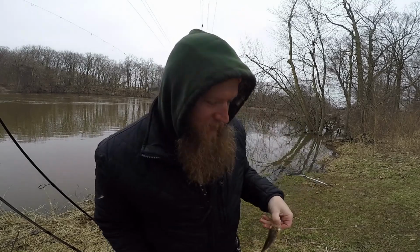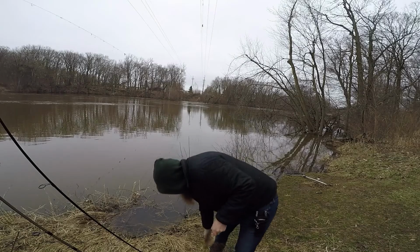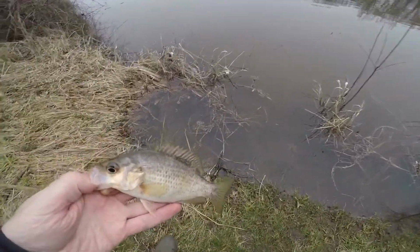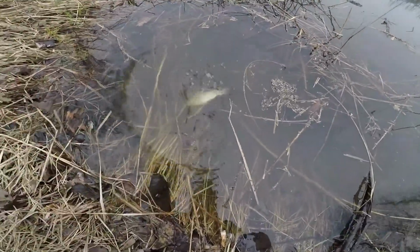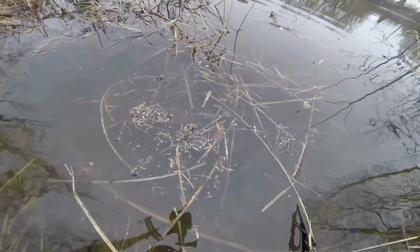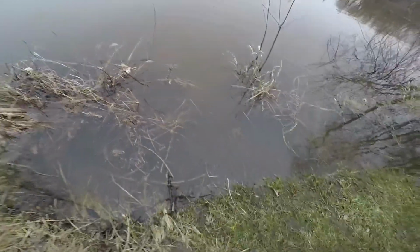Exciting. It was a good day after all. I caught 2 fish. We'll get the epic release shot of the not so epic rock bass. And he's off. Back to where you came from.